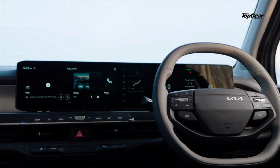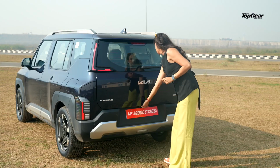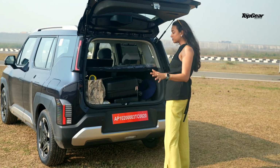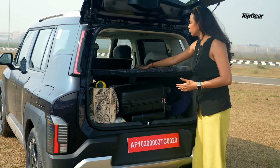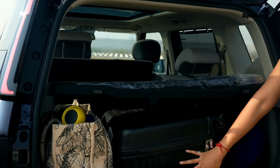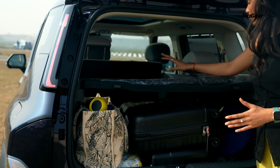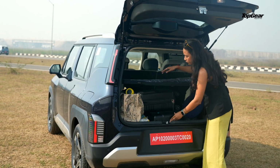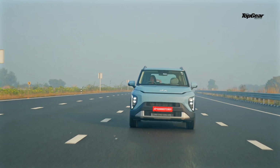Now before we jump back to the driving seat and have our hands driving, let's go check out the boot space. Now the Kia Syros has 465 liters of boot space, which is quite a lot. Now I've kept both the recline seat over here so that you can see how much space there is. We have 3 cabin luggages, my bag and a duffel bag right here. And if that's not enough, you can just take the seat forward and there is way more space to put more luggage inside the car. So that's really good.